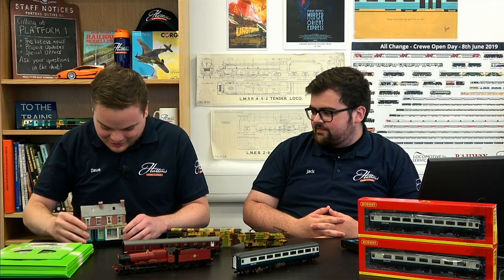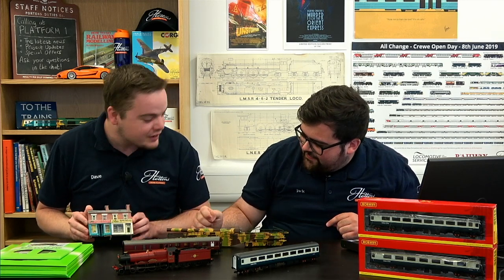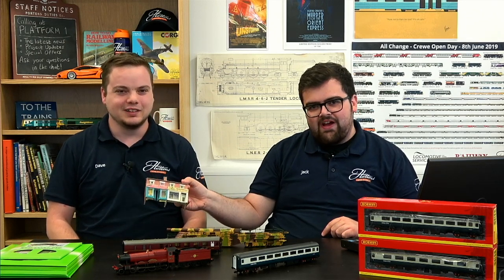Couple more comments here. We've got Penny Hill Junction says they're great fun to build. I agree. I've had a lot of fun building a few of these kits over time. I think here's one we prepared earlier. It's been here for a few years now, but it's still standing. The 00 gauge shop there, the low relief shop. Again, we've put our own branding on there. Yeah, I was going to say, it points out how, if you want to, you can customise that. So we made our own old school Hattons store there. So you really can get these exactly how you want them.